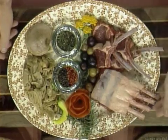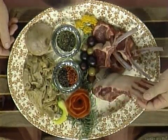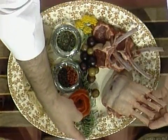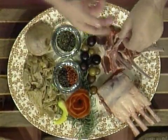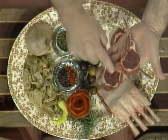And on the platter here I have a loin of lamb. I've got 4 chops here, and normally you get them in an 8-bone rack, but I've already cut them into little chops. You can see how nice and lean they are, just beautiful little lamb chops.